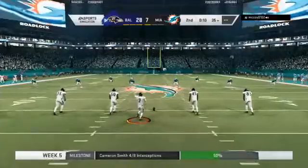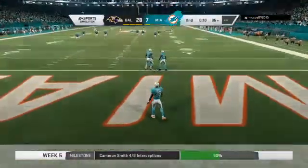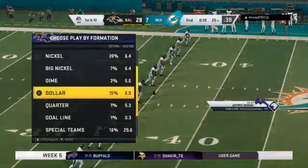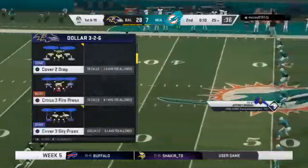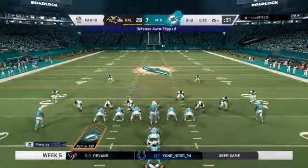So they throw the pick-6. They'll get another shot at it now as this one's in the air. And that'll carry over the back line of the end zone for a touchback. First down Miami as they get set to start the drive.